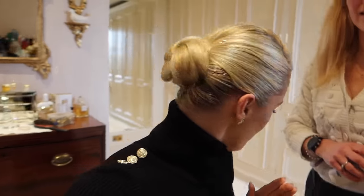We've got one look to shoot for Cheltenham, very exciting, and then we will be shooting the very, very beautiful and very exciting Like to Know gala look after that. We are slightly worried as to how we're going to get this off without destroying the hair, but it's very, very pretty. It's sort of slicked back, with a beautiful bun at the back, my normal tight at the side to give me a mini facelift, and this is the vibe for the hair.